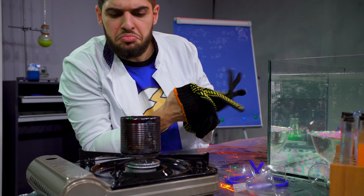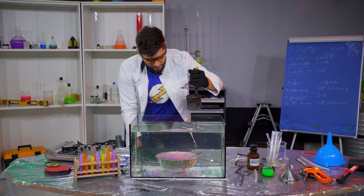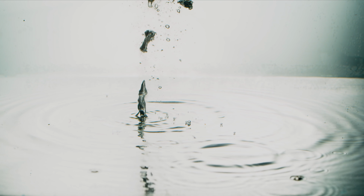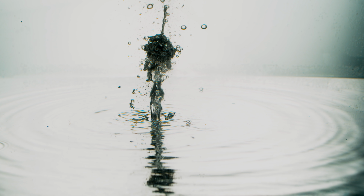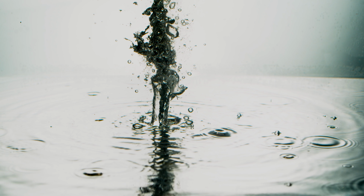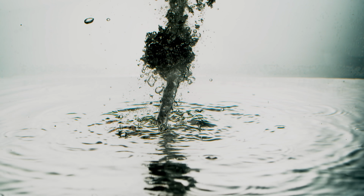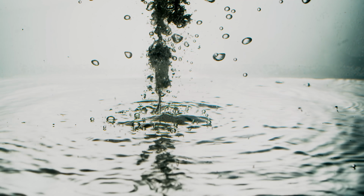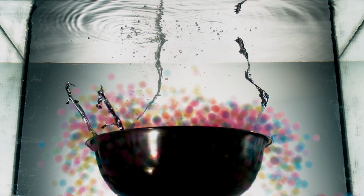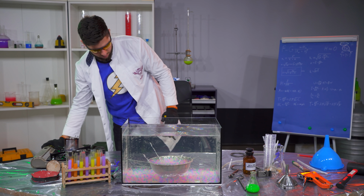A good scientist needs to think outside the box. Orbeez, water, and melted metal. What an intriguing combination! Silly string made out of tin? That's unexpected.